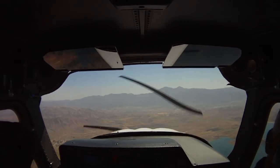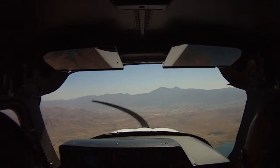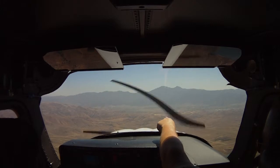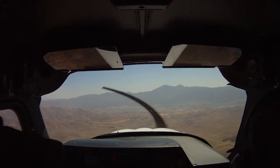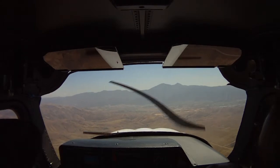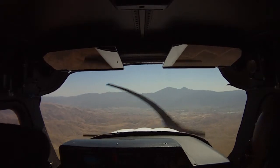Now what we have here as the practice area basically is the tip of the lake behind you to your left, along the hills and across to the mountain range on the other side, and then up the mountain range along the 15 freeway to the 91-15 intersection, which is kind of off of our right wing over there. And then from that point back down behind us to the tip of the lake. And that area here, we can pretty much do whatever we want to do without having to call anybody. We're not in anybody's way or airspace.